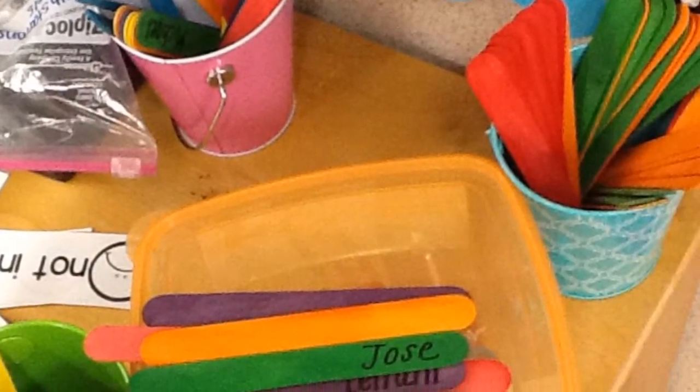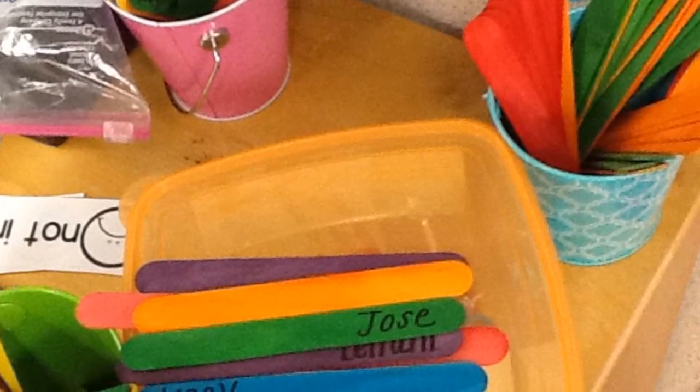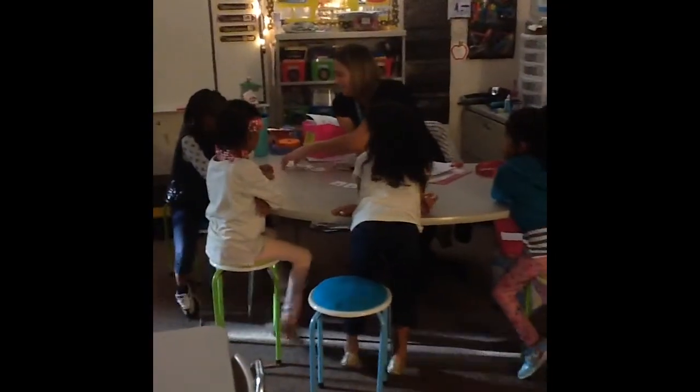A lot of times after I do stations too, I will pull some sticks out, and that child has to tell me what they did during their reading stations.